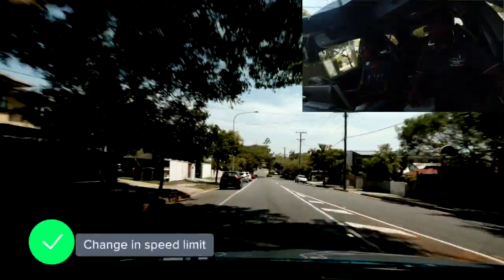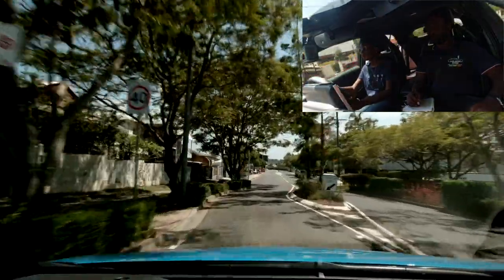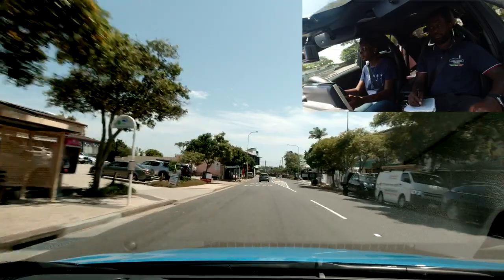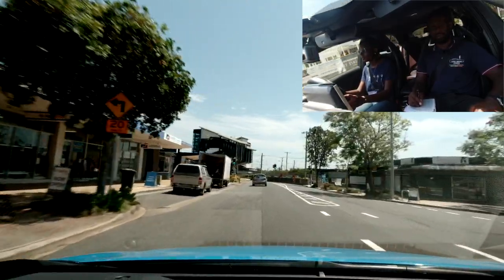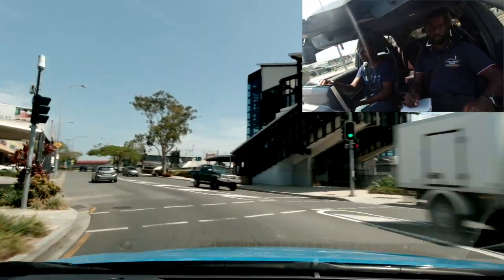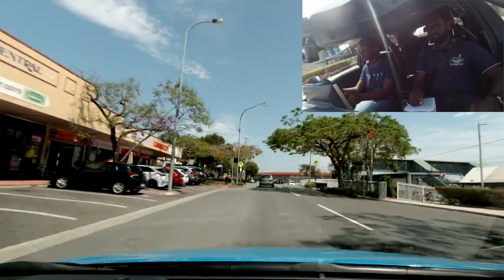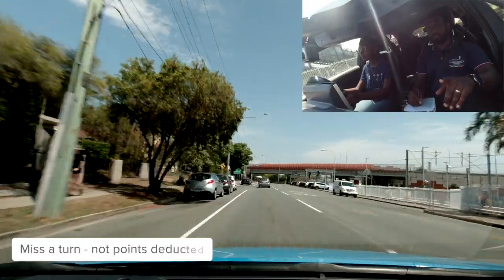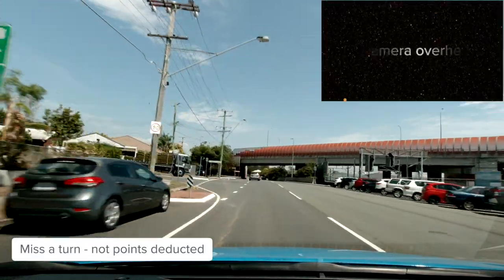Good reaction when the speed limit changes from 60 to 40. Good speed management at the bend. Alright, so we're gonna be taking the slip lane here again. Sonia misunderstands the instructions and she takes the wrong turn. Yeah, just after the truck, you can take the slip lane.